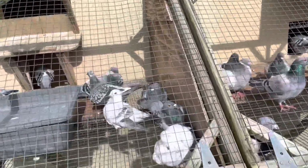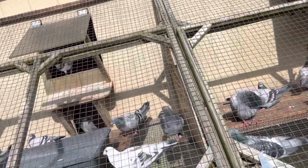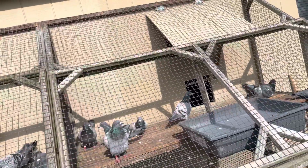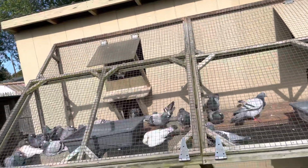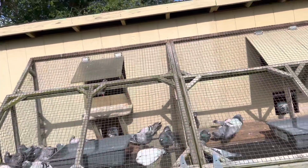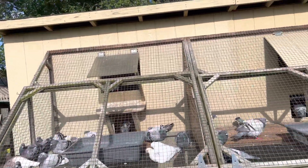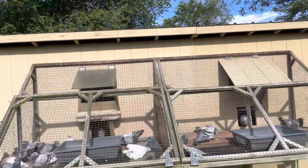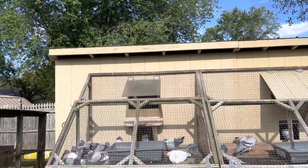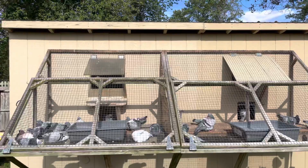This hen won 3 races, the splash hen. And she's definitely gonna go with one of my good cocks. I got a couple, not many. Most of the birds I got here are pretty good. I mean, this is the cream of the crop. There's not many left that are no good. Every one of them went through races. Every one of them came back home. They never got lost. So, I mean, you can't do better than that.